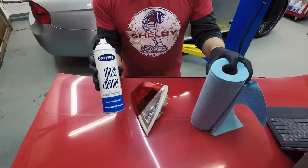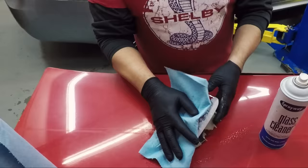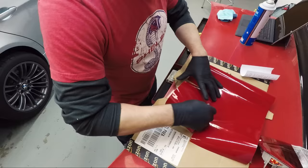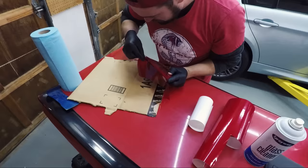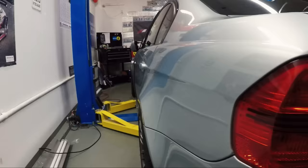First, grab your favorite can of window cleaner and thoroughly clean the lens. Then cut the film to the approximate size so it's easier to work with. And then remove the film from the protective sheet and apply it to the taillight. Use a razor to cut away the excess film and then tuck in the edges. If you see any bubbles, pop them with the razor and remove the air. Reinstall and admire your work. Aw yeah.